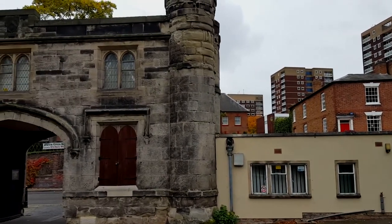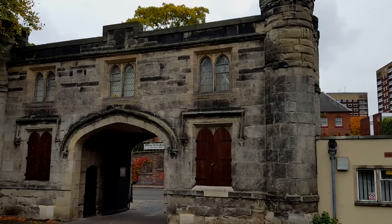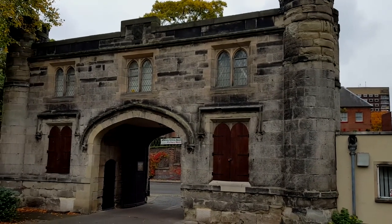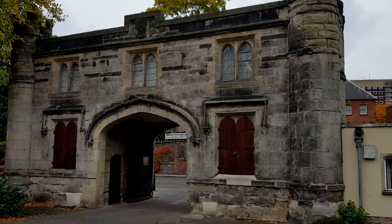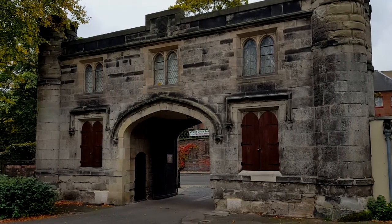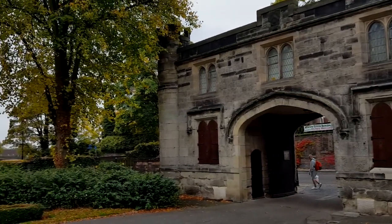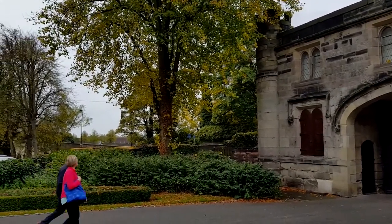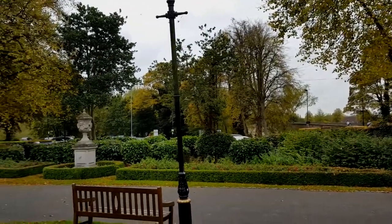This is the other side of the gatehouse. I'm not too sure whether it used to be offices or something. I'm not too sure whether somebody lived in it years and years ago, but hey ho. This is the gatehouse anyway. Swing round. That's over to Lady Bridge, where I've just come from. The car park, various other bits and pieces.